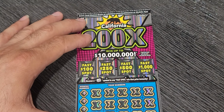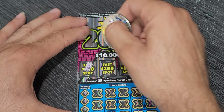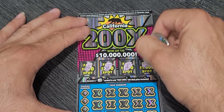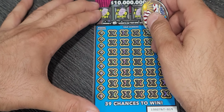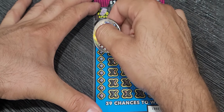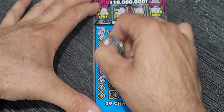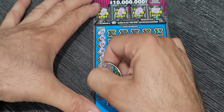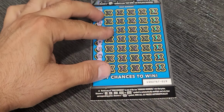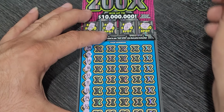Let's go with the fast spots. We are looking for the money roll. Rainbow, crown, bell, and star. Winning numbers, 54, 26, 59, 18, 51, 11, 33, 29, 53, and 56. Let's find the X multipliers. 5X, 100, 50, 10, 200, win all. Let's do it. Okay.